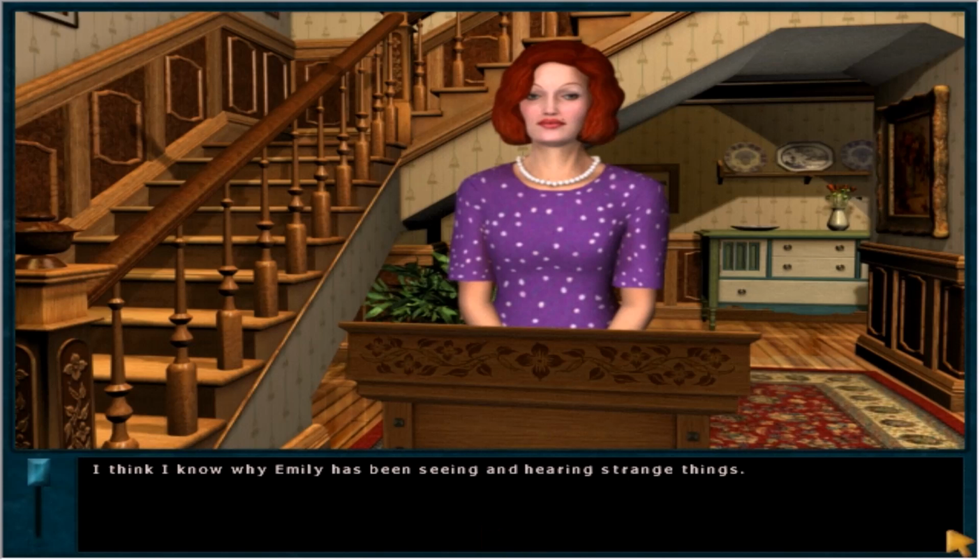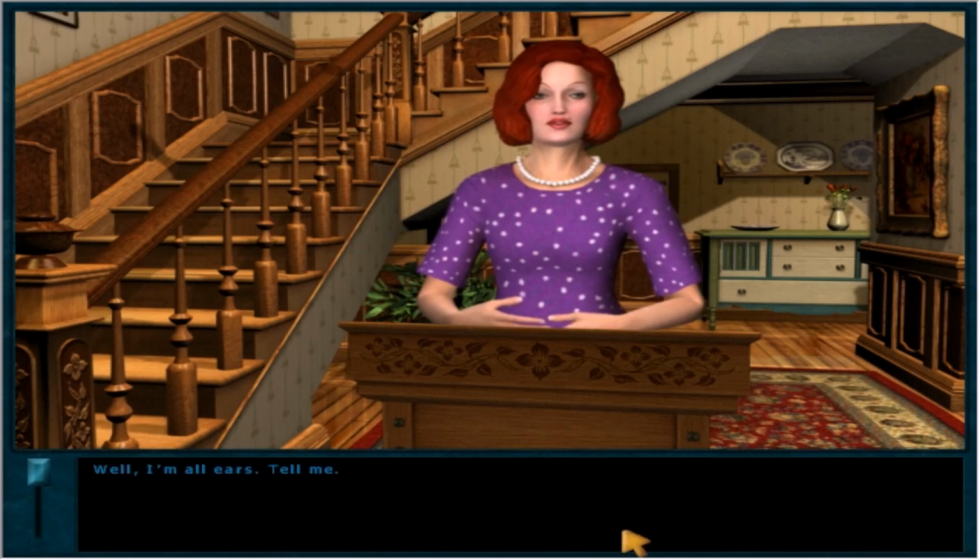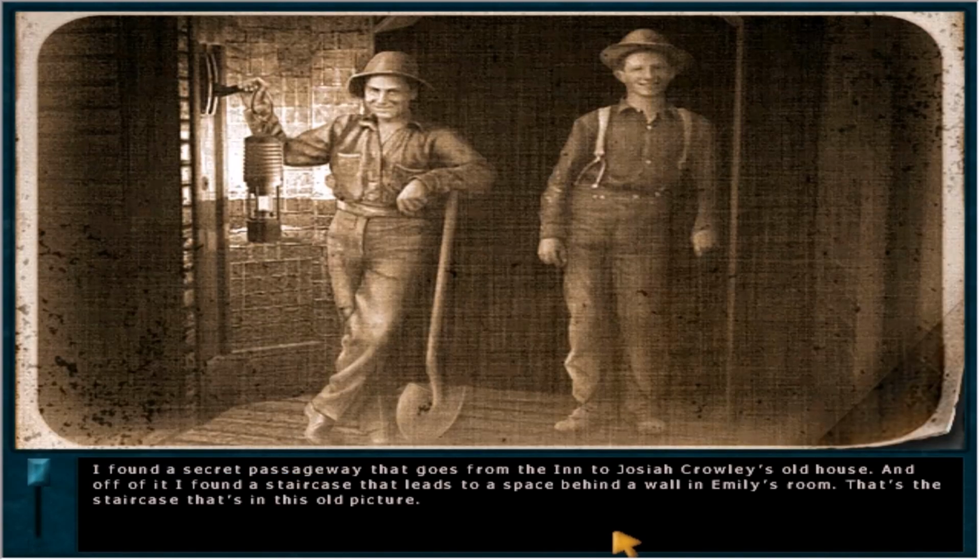I think I know why Emily has been seeing and hearing strange things. Well, I'm all ears. Tell me. I found a secret passageway that goes from the inn to Josiah Crowley's old house. And off of it, I found a staircase that leads to a space behind a wall in Emily's room. That's the staircase that's in this old picture.